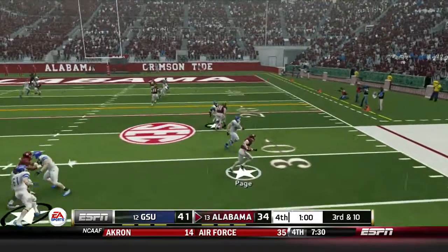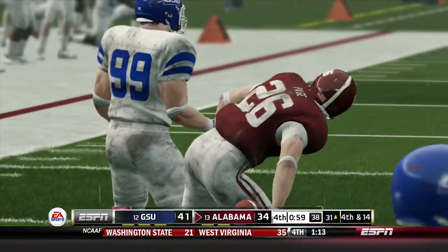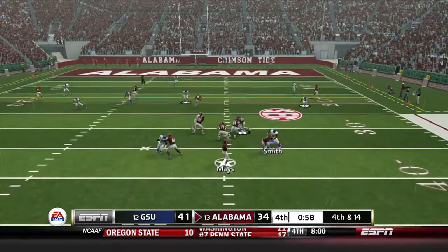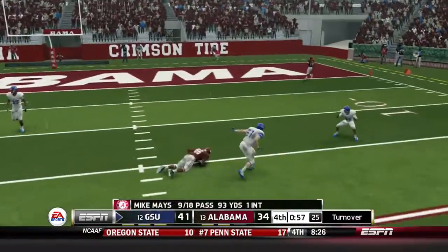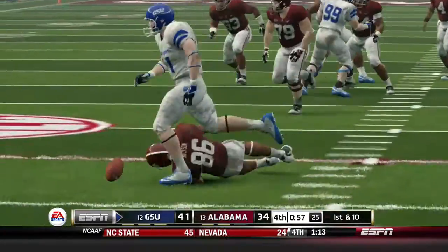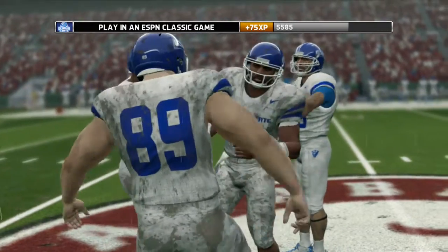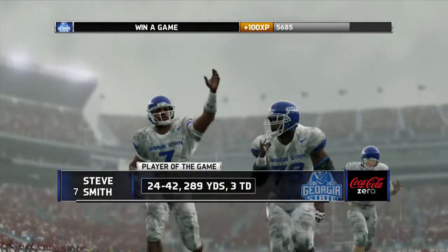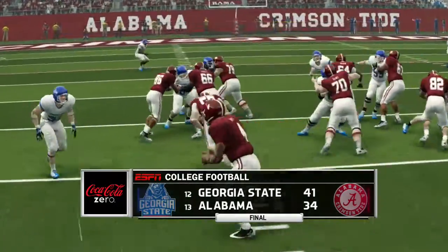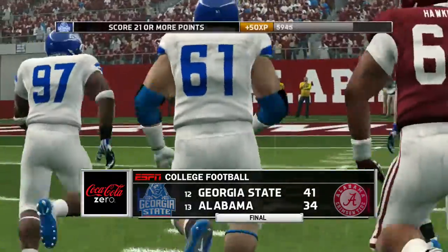Mays back to pass here, dumping it off to Page. Page will go nowhere but backwards. Snuffed out for a loss of 4 yards. 4th and 14, the last shot for Alabama. Mays going to fire over the middle for his receiver, who cannot hang on off his fingertips. As you look at the replay here, he just could not hang on in this wet weather, and Georgia State will hang on and get the victory on the road against Alabama. Steve Smith, your player of the game, and Georgia State gets the victory 41-34 over Alabama.